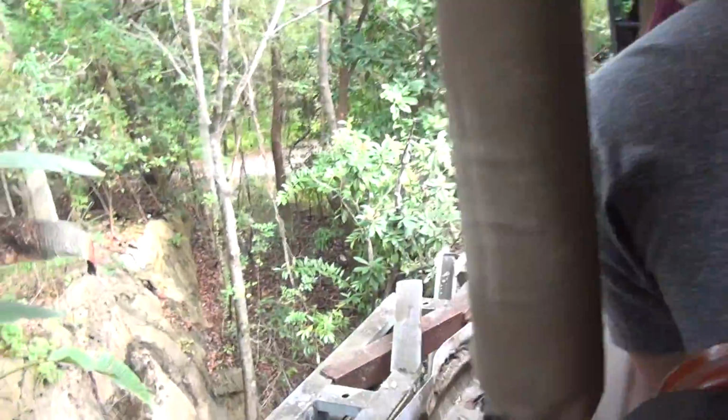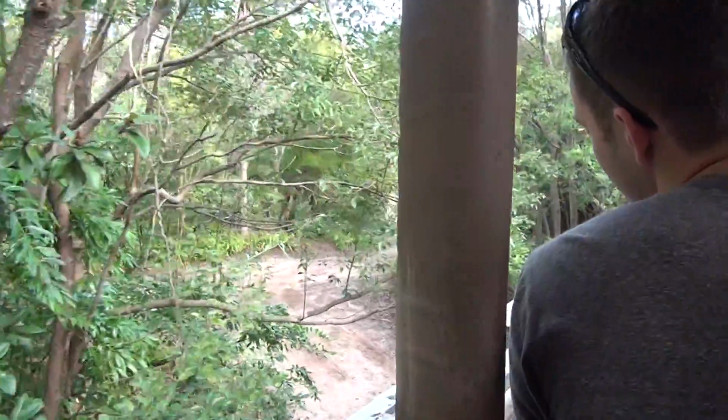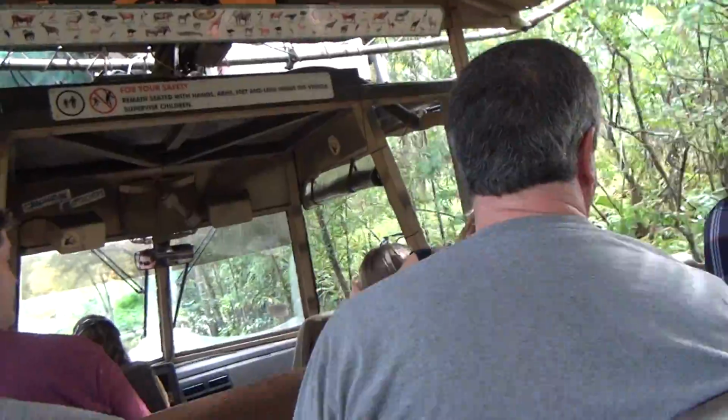Old bridge. Sounds pretty bad, guys. Whew, well, I made it across, so that's always good. And you guys made it too! Awesome! Let's get out of here.